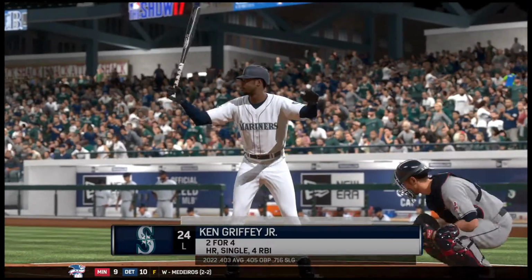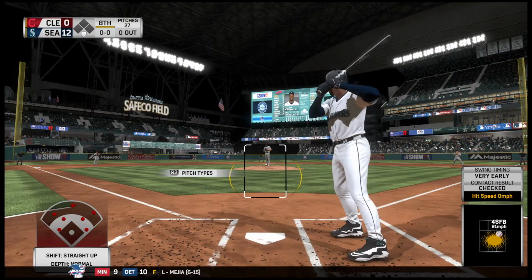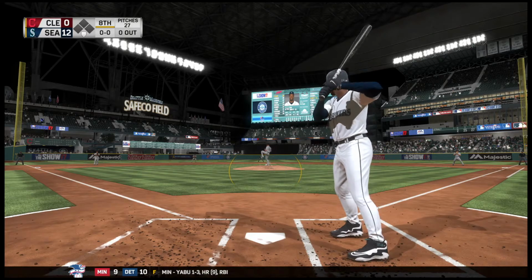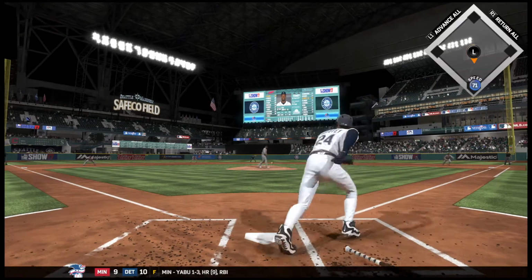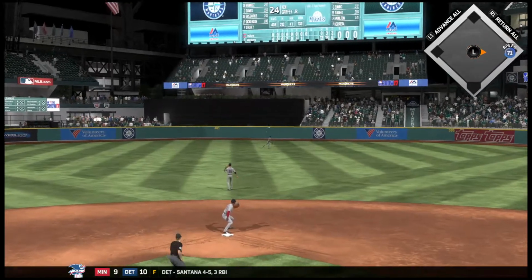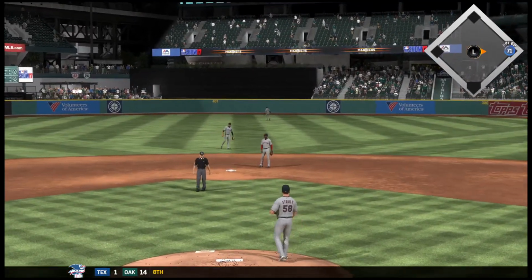Stepping in, Ken Griffey Jr. He went deep earlier, and he's 2-for-4 to this point. Center fielder, Ken Griffey Jr. First offering on its way. Hit hard on the ground towards second, and a base hit there as Jr.'s aboard. So the base hit puts the first man aboard to start the inning for the Mariners.